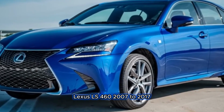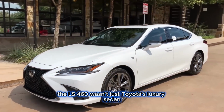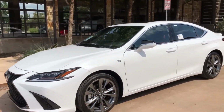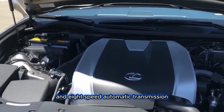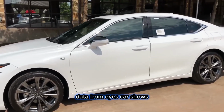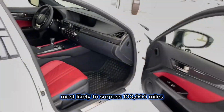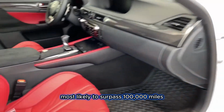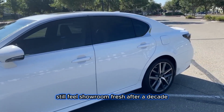Lexus LS 460, 2007 to 2017. The LS 460 wasn't just Toyota's luxury sedan. It was their engineering statement. The 4.6L V8 and 8-speed automatic transmission are known for unmatched longevity. Data from iSeeCars shows the LS regularly ranks among the top 10 vehicles most likely to surpass 100,000 miles. Owners often report their LS 460 still feels showroom fresh after a decade.